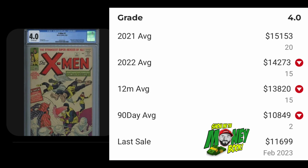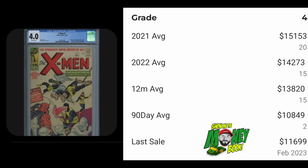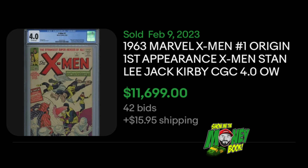You will always have more buyers for the lower grades. So that's why I think these last sales are higher than the 90-day averages for this book. So keep that in mind. If you're looking to go out and get some of these Silver Age keys that are getting crushed right now, it may be a good time, especially in the lower grades. And I wanted to highlight this on this part of the video.